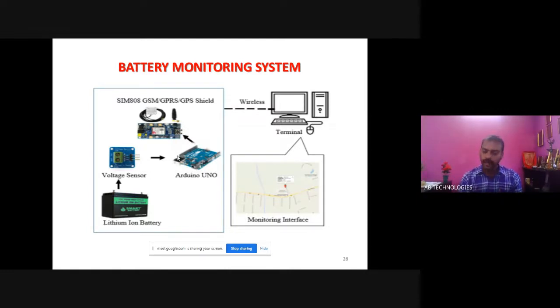Then cost is very low, programming is very easy, implementation is very easy, and connection is also very easy in the Arduino controller. These are the reasons why we are choosing the Arduino controller. So 8051 is the first version of the microcontroller, and the 12th advanced version is the Arduino microcontroller. The operating voltage of the Arduino controller is 5 volts, and the operating frequency is 16 megahertz.